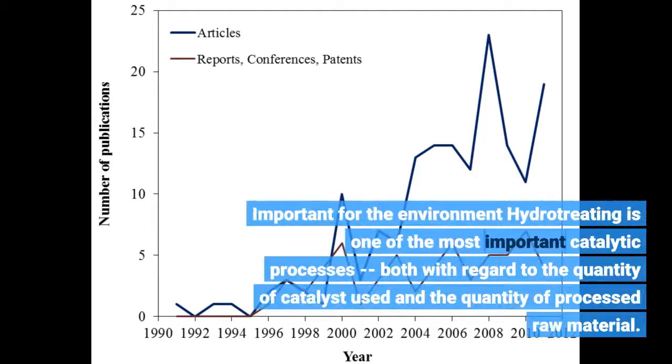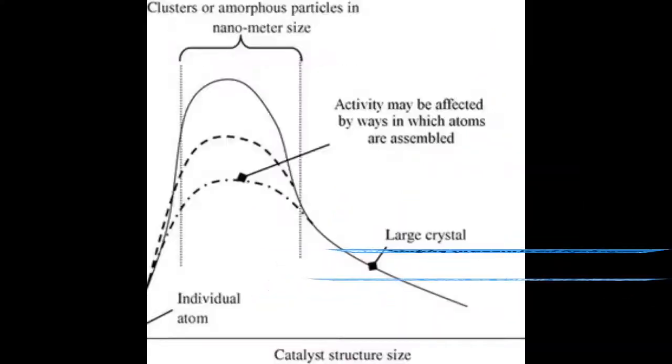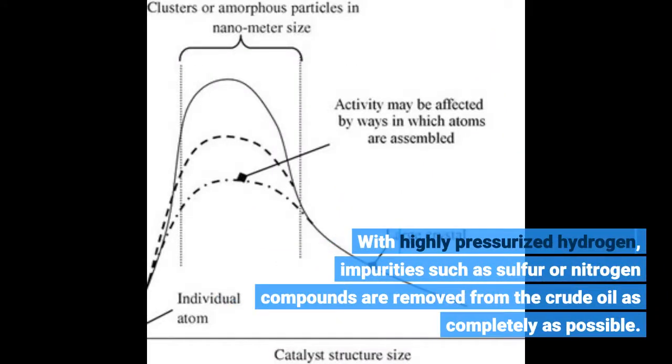Important for the environment, hydrotreating is one of the most important catalytic processes, both with regard to the quantity of catalyst used and the quantity of processed raw material. With highly pressurized hydrogen, impurities such as sulfur or nitrogen compounds are removed from the crude oil as completely as possible.